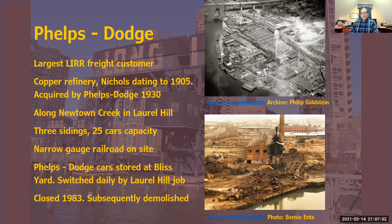I'll just real quick, I want to show you the larger picture so you can get a better handle on how large the complex was. You can see the Kosciuszko Bridge up in the top of the picture, and also an ocean-going freighter here on Newtown Creek, which I didn't know you had ships that large running. So that gives you an idea of the kind of commerce that was going on in this area.